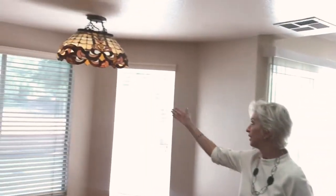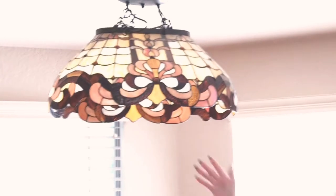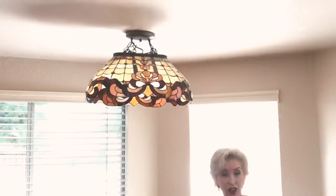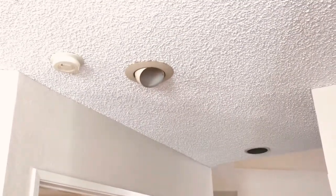So I'm going to point out another light. This light is probably working, but the sellers decided not to put in new light bulbs. So it's another thing I want to point out. We should take a look at light bulbs. Let's show you what it looks like when you don't have light bulbs in your light fixtures. We have light fixtures here. See, trying to turn them on and off. Missing light bulbs. Burned out light bulb.